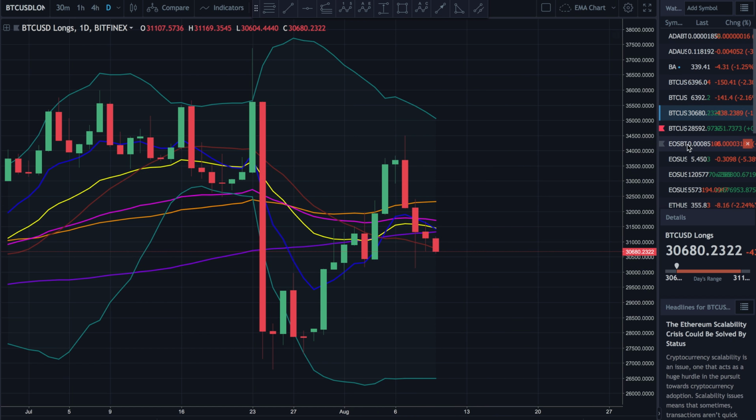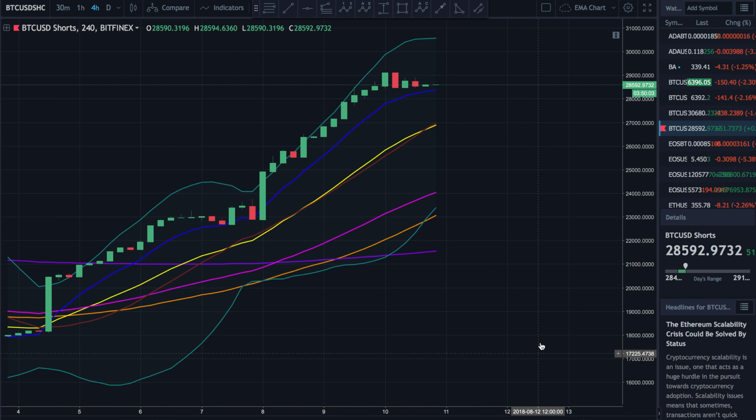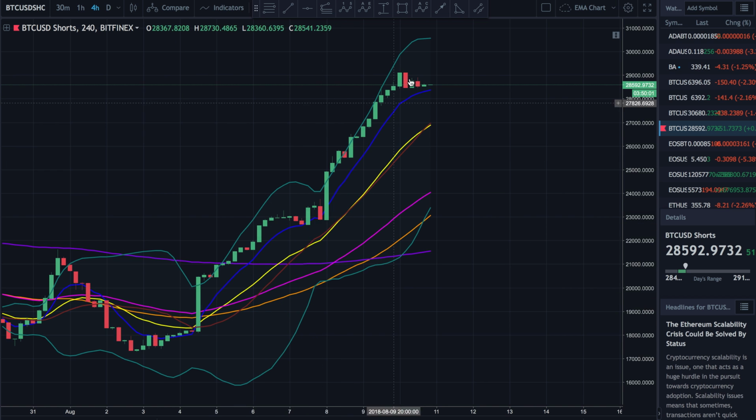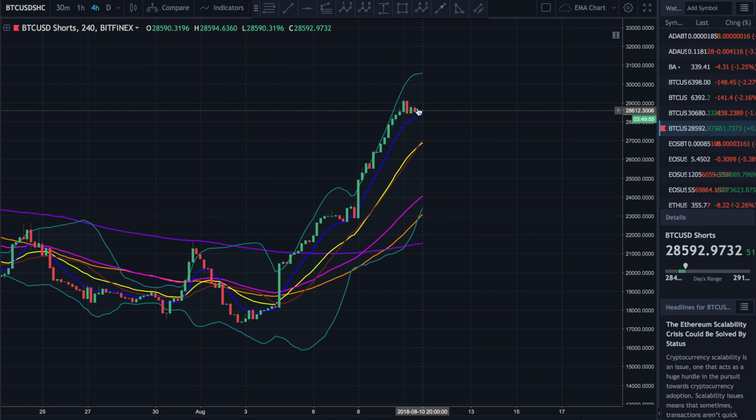If we come in here and we look at our shorts, where are we? There we go. Look at our shorts. Let me come out to the 4-hour. We are way extended. Shorts are way extended. Retail investors are expecting price to drop. That's what retail investors are expecting. We're also seeing almost a wedge pattern here in shorts, indicating we might see a major move in one direction or another as well. But a little TA on short positions, if that's even possible.